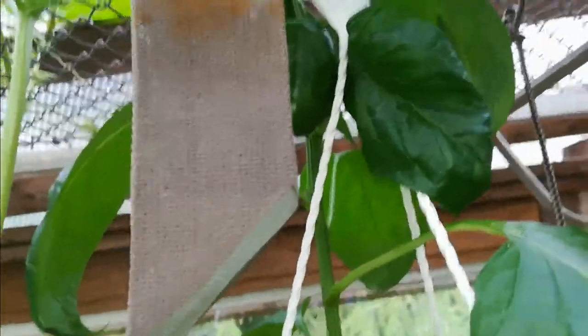Chilies are coming. There's quite a few of them up there. Just noticed today that there's quite a big one over here somewhere. Oh, yep, there.